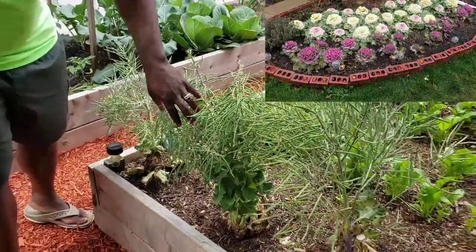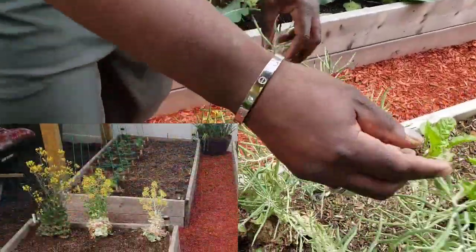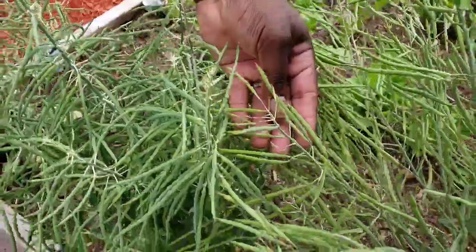We wanted to keep these. If you allow those to continue to grow, they will flower, and then from flowering they will start to produce these pods here. So these are seeds, not quite ready to come out yet. We'll actually look at this one. These are starting to yellow a little bit.